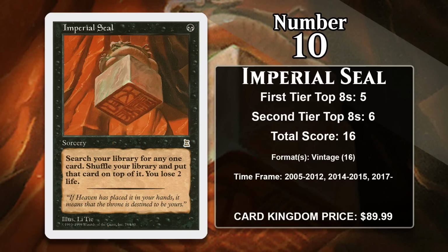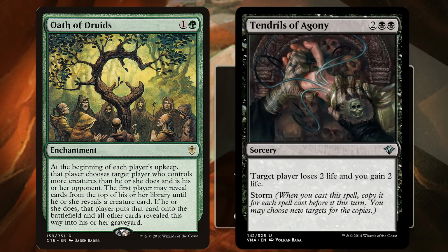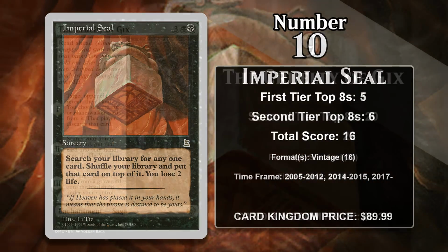quickly banned in Legacy and restricted in Vintage, so Vintage is actually the only format where it's ever been capable of gaining points. It's often used in combo decks in that format to help make them more consistent. Having additional copies of your Oath of Druids or Storm cards is pretty great. It's likely to keep gaining points in Vintage in the future.